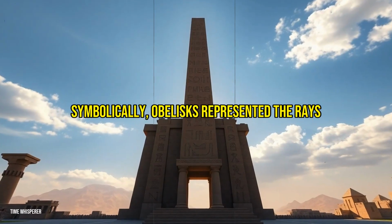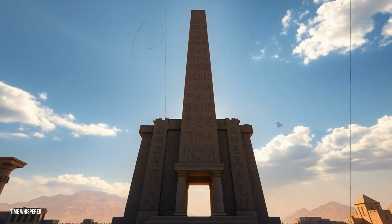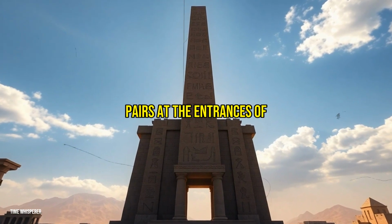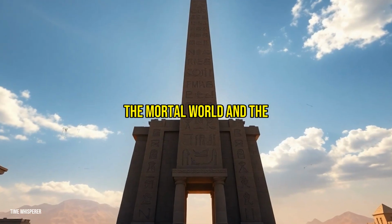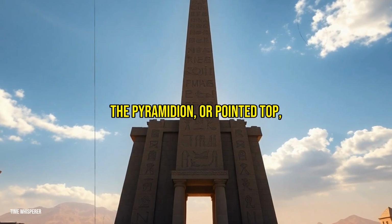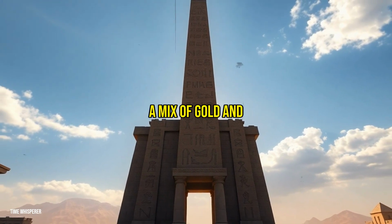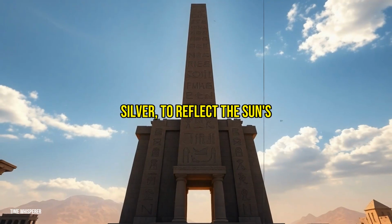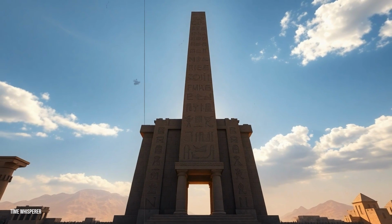Symbolically, obelisks represented the rays of the sun, connecting the earth to the heavens. They were often placed in pairs at the entrances of temples, serving as gateways between the mortal world and the divine. The pyramidion, or pointed top, was sometimes covered in electrum, a mix of gold and silver, to reflect the sun's light and further emphasize its celestial significance.